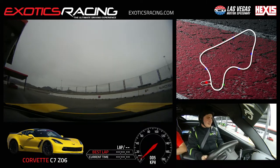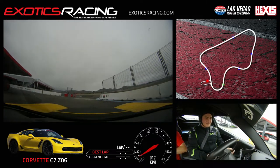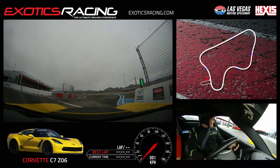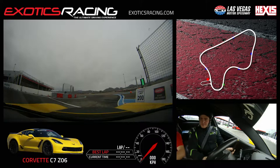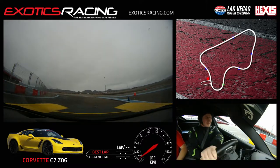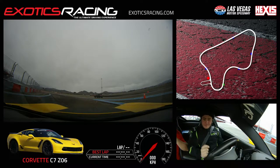Right where the speed limit 200 sign is. Stop here. Pull me up to the second blue cone right here. Stop at this cone. Take a look left and wave. All right, stay stopped here. We're going to wait for a couple cars.